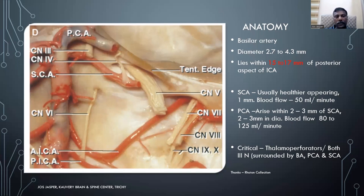When you look at the superior cerebellar and the posterior cerebral vessels, the superior cerebellar artery always appears very pink, red and healthy, when compared to the posterior cerebral artery, which can appear a bit atheromatous. The superior cerebellar artery is around 1 millimeter in diameter, and blood flow is almost 50 ml per minute. The posterior cerebral artery always rises within 2 to 3 millimeters of the superior cerebellar artery. It is 2 to 3 millimeters in diameter, and blood flow is almost 100 ml per minute.